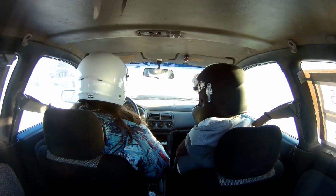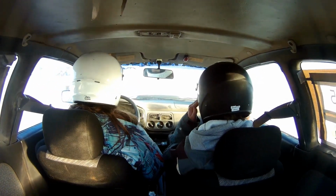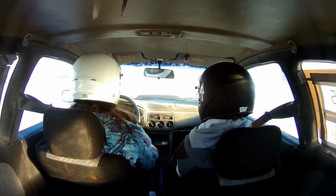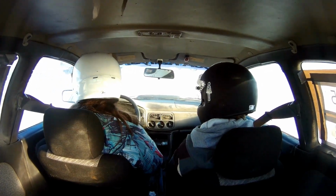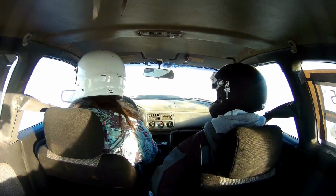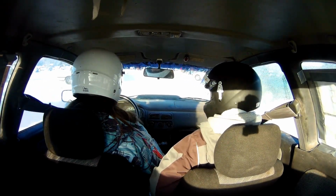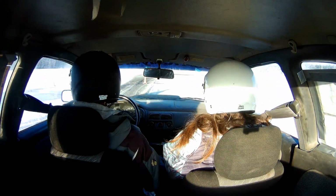We did switch our tires up at one point from the mud tires and dirt tires to the snow tires we had, but they were pretty bald, so it wasn't really a huge improvement, but it was a little bit.